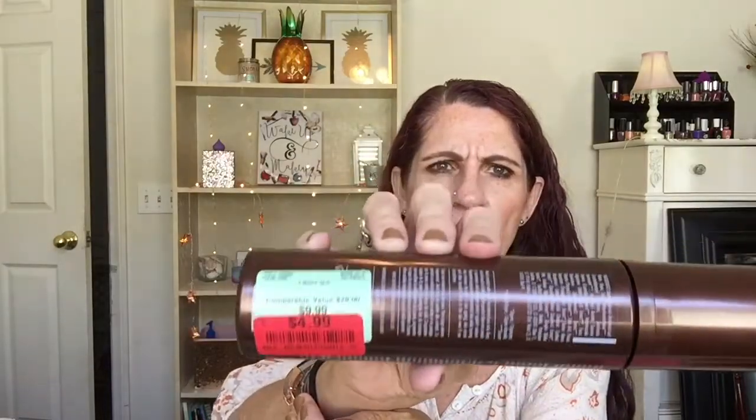And I picked up, this is a 2 to 3 week tanning mousse, and I got it in dark. And they had this on clearance. I don't know why, but they had it on clearance for $4.99. And then I got to the register and she scanned it and it rang up $3.77. And this is a big bottle. It's like over 8 ounces. It's 8.45 ounces. So I bought 2 of them and I was like, wow, that's pretty good.